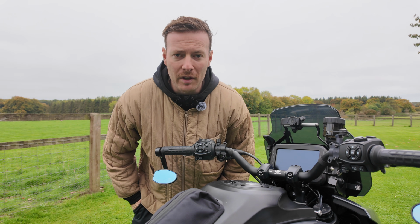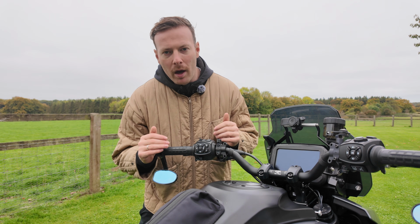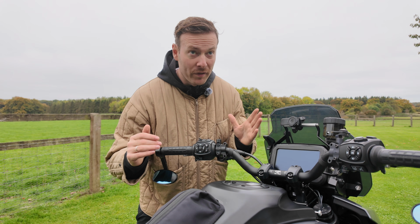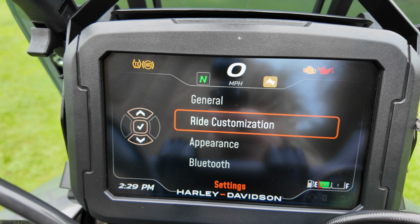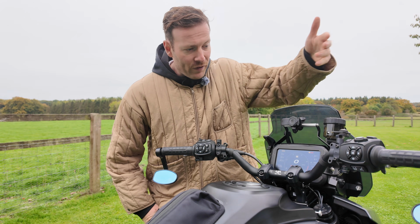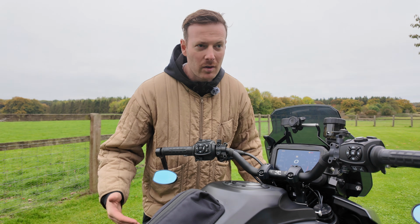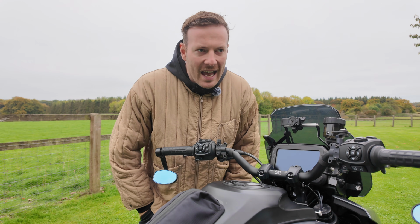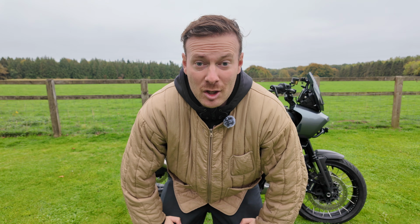Reason number 7, Bluetooth connectivity is medieval. When it works, it works. When it doesn't, which is often, it's rage-inducing. Drops connections, forgets your phone, sometimes refuses to reconnect. The quick fix is to turn the bike off and on, but that's just annoying and frustrating. I shouldn't have to do that. It's 2025, but feels like tech from 2015. Come on, Harley.